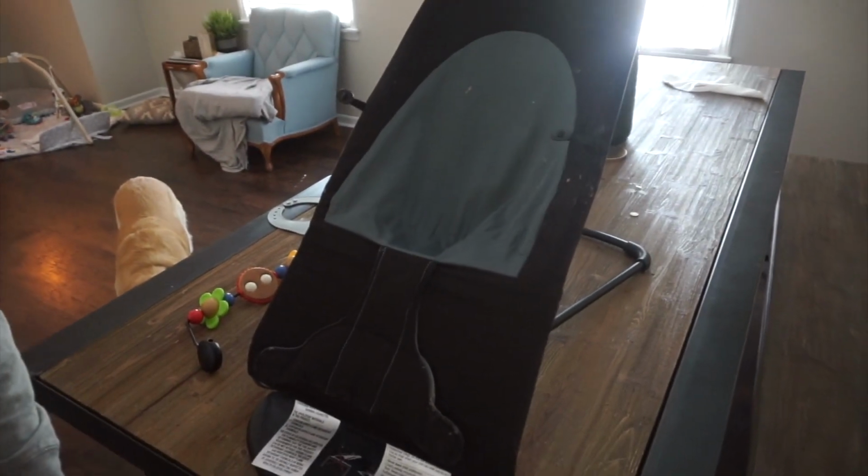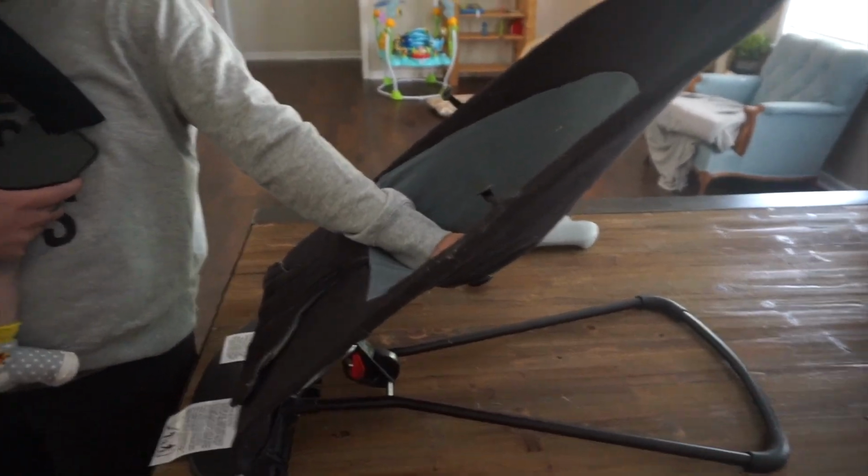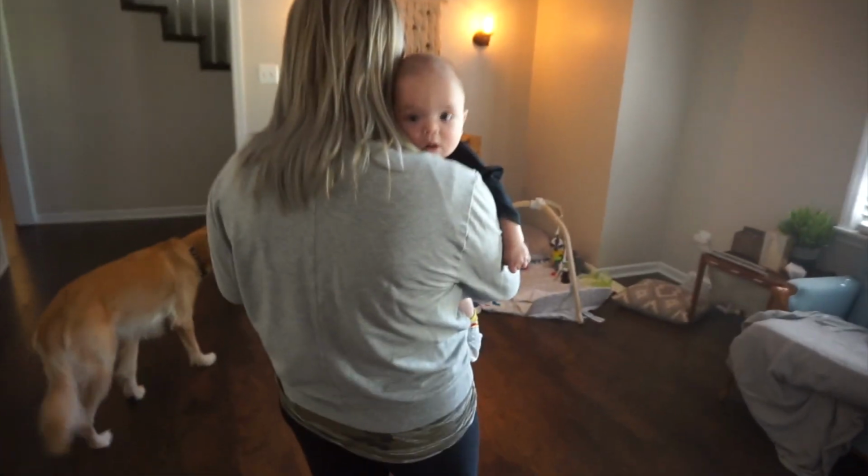They're really pricey, but a lot of times you can find them used or just get a hand-me-down to borrow from somebody. And these come off to wash, which is really easy, and it's good for travel. And I would say this is probably his favorite seat. Like, we have several seats, and he doesn't really care too much about the others. And he can really bounce in this thing, and it doesn't ever seem like it's gonna flip over. It seems very stable. Correct. It's a good place to put him while you cook breakfast. Yeah, sometimes you just need a seat while you're cooking.